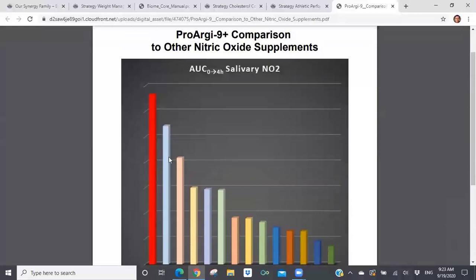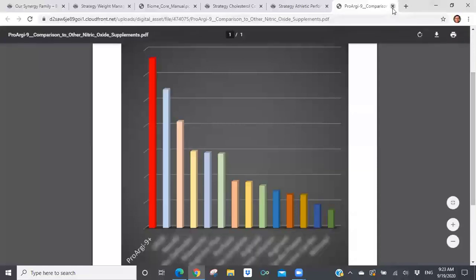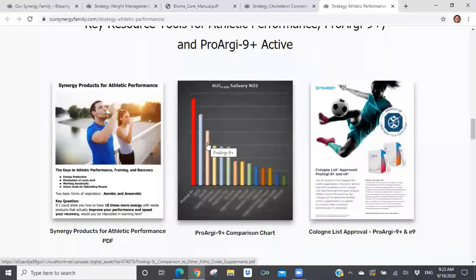There's only one other product in the marketplace that comes even close to ProArginine Plus. And then there's a second product that is within range, but all the other ones are half to a third to a quarter of their ability to create nitric oxide compared to ProArginine Plus. We are still the best product in the marketplace for the creation of nitric oxide. And again, all that does is create validation in the mind of a person who's using ProArginine Plus for athletic performance, or helps a person to make that decision to say, okay, I'm going to give this product a try, especially since it comes with a 120-day money-back guarantee.